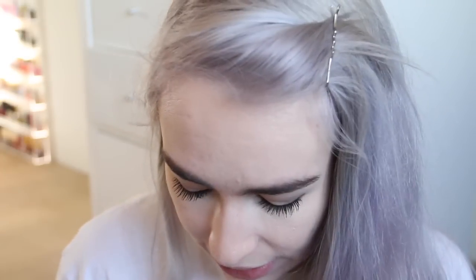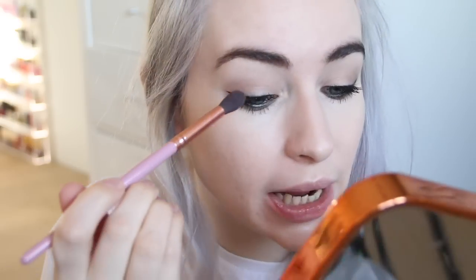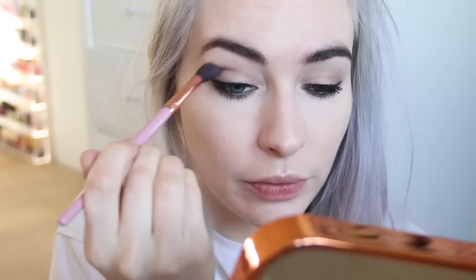right light. Cupid's bow. I am going to apply some Benefit Gimme Brow. Just a good thing to do after concealer, just in case you do end up getting some concealer on your brows. As I said, I'm going to go back in with a kind of fluffy eyeshadow brush and just add a tiny bit more of those brown shades to my eye, just in the outer corner. Build up a bit of a smoke.